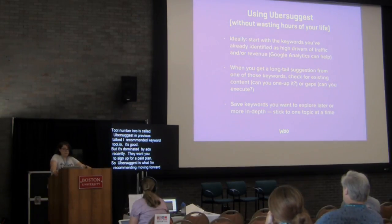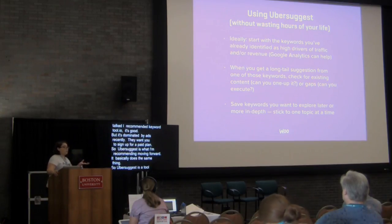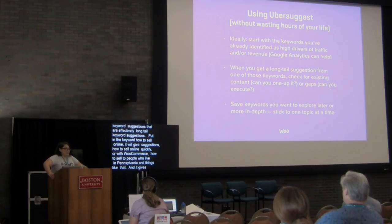So Uber Suggest is a tool that lets you type in a keyword and it gives you a bunch of keyword suggestions that are effectively long tail keyword suggestions. So if you put in the keyword how to sell online, it will give you suggestions like how to sell online quickly, how to sell online with WooCommerce, how to sell online to people that live in Pennsylvania or something like that. And it gives you hundreds of those. So the key here is to use it without wasting hours of your life, which I have done before.